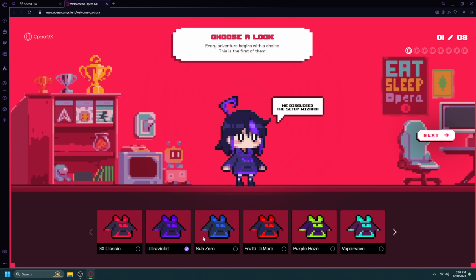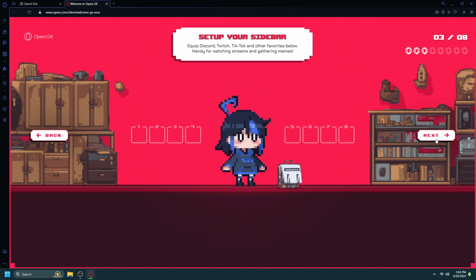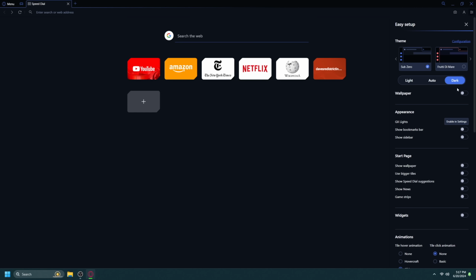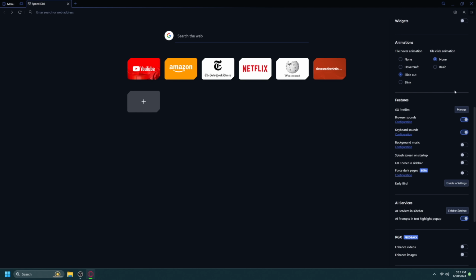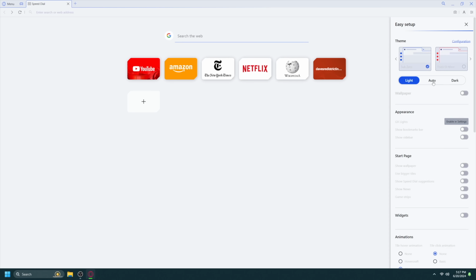Web browsers should focus more on web content rather than having a flashy UI, and they should prioritize efficiency. GX just does this poorly. The overarching design language is clunky and feels outdated and flashy, and while there are plenty of customization options, what use are these customization options if the underlying foundation, the basic design, is just terrible?